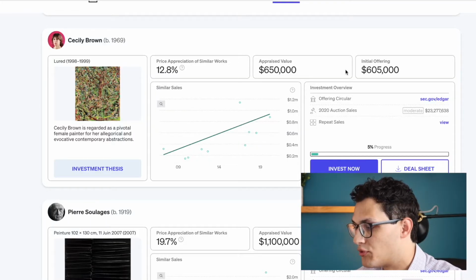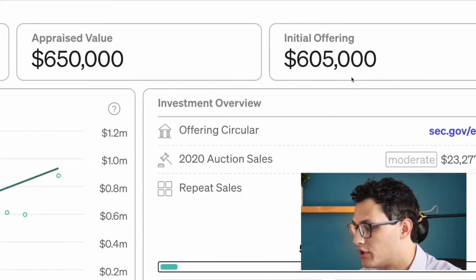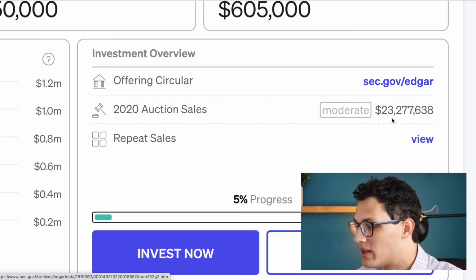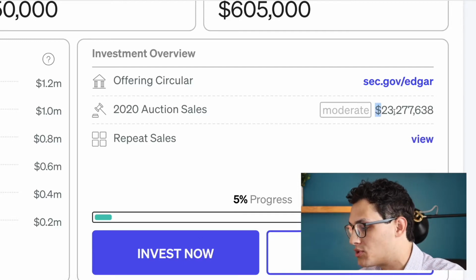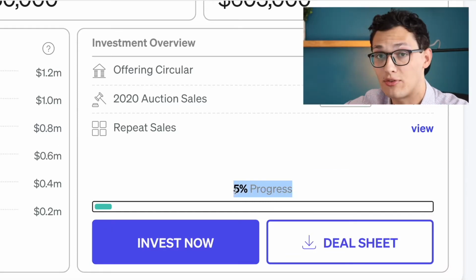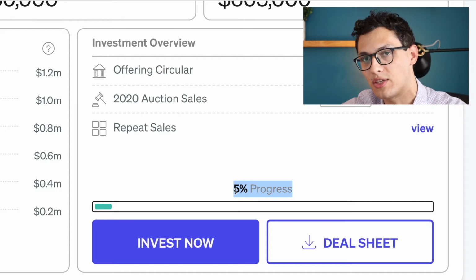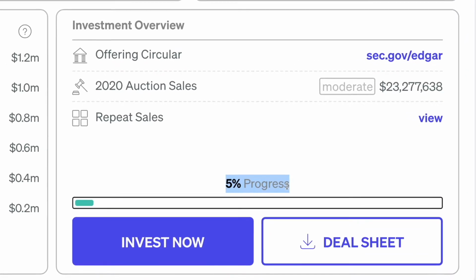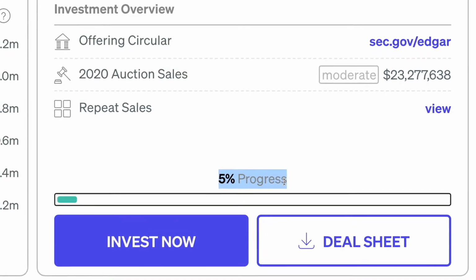Also on this page, if we zoom in here to the investment overview, we can view the actual offer circular, which is hosted with the SEC for this particular investment, as well as some other information for their 2020 auction sales, as well as any repeat sales that they've had on this particular item. You can also see how many different shares are available in this particular piece of art. So for this one, for example, only 5% of the shares have currently been bought, so there's still an opportunity to buy more shares in this.